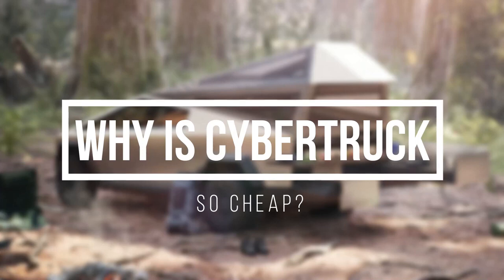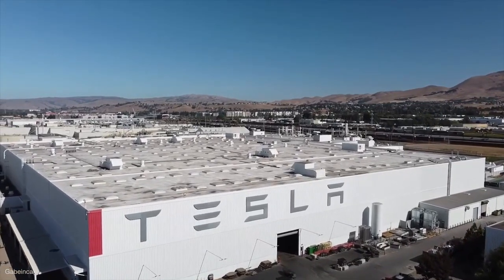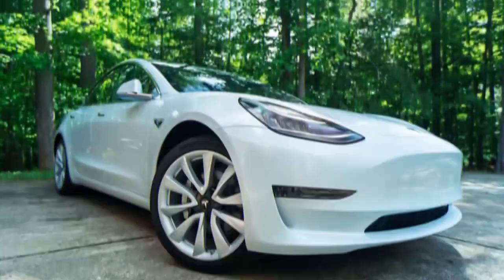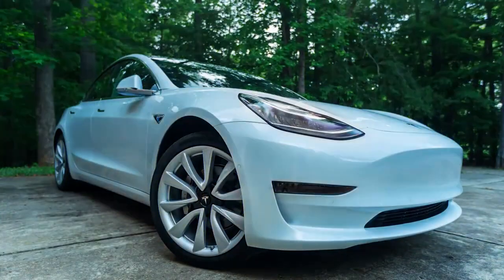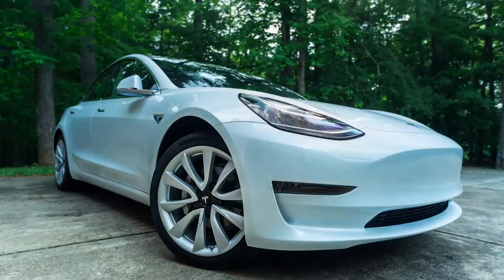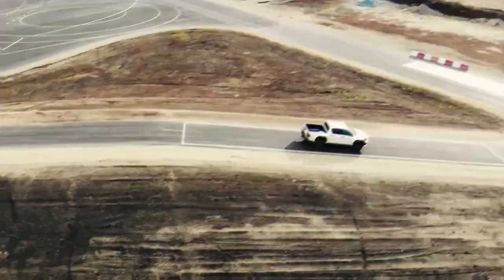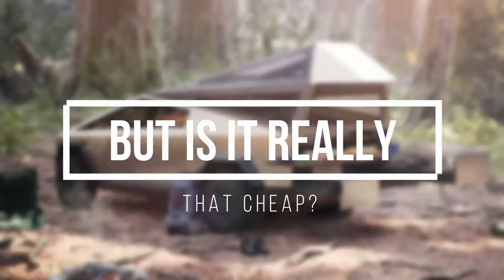Why is Cybertruck so cheap? The smart design choice Tesla made to make the Cybertruck cheap to manufacture. At $39,900, the Tesla Cybertruck retails for the same price as the Tesla Model 3, a much smaller car. The price is also very competitive compared to traditional internal combustion trucks. But is it really that cheap?